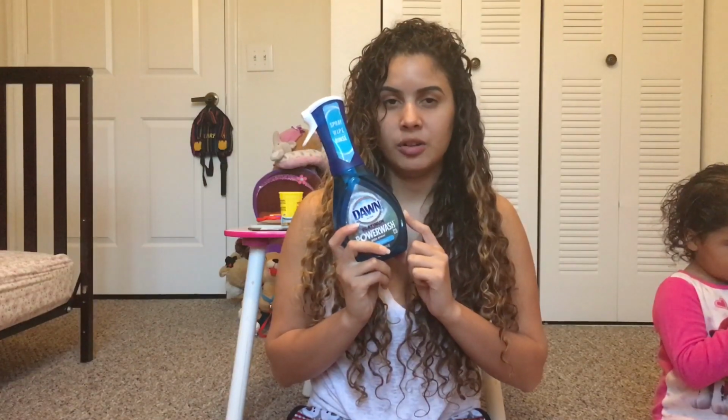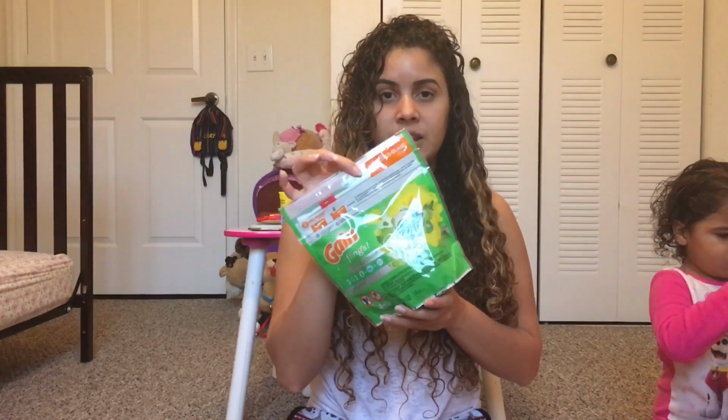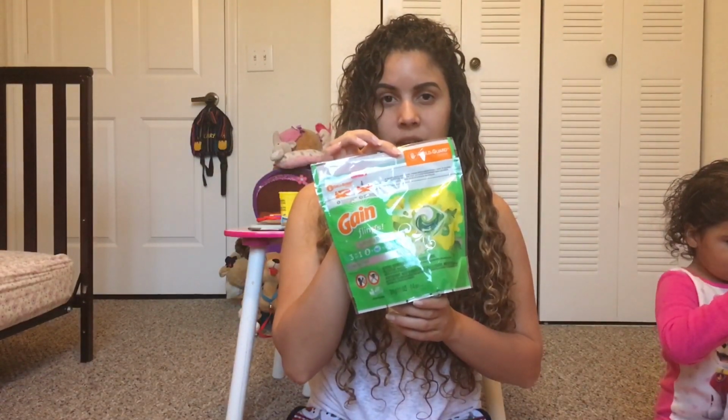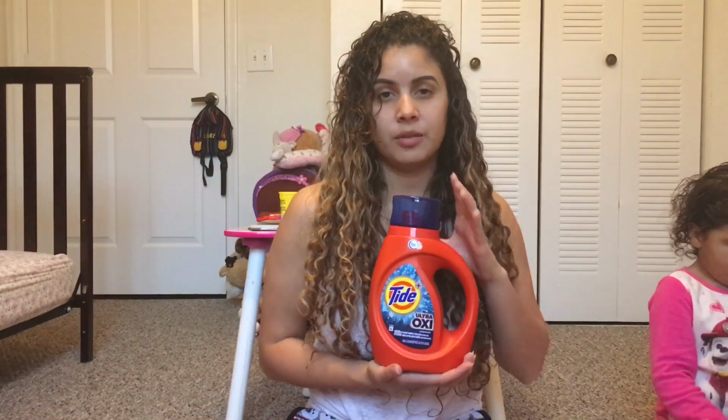So these are priced at $5, and we do have a $2.50 off digital coupon. Next thing I grabbed are these Gain Flings. They are priced at $3.95, and we have a $1 off Gain coupon. I also grabbed some Tide detergent. The Tide is not on sale this week. They are priced at the regular price of $5.50, but we do have a $2 off digital coupon.